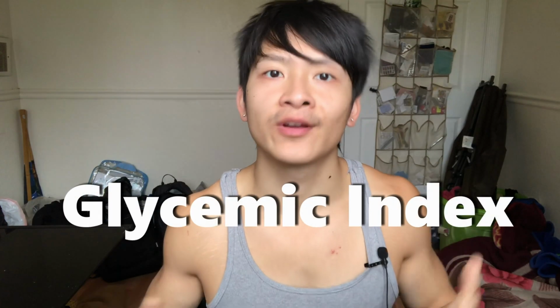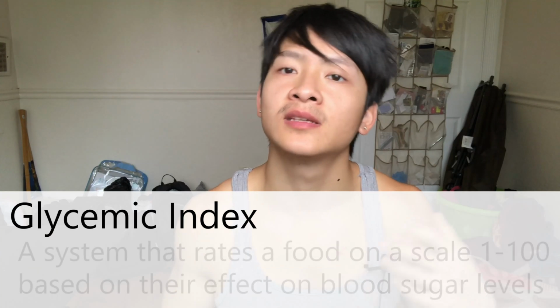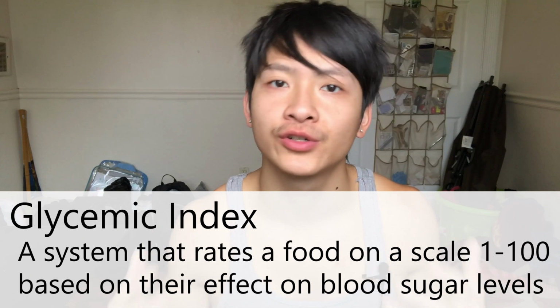We heard this glycemic index, and it's very carbohydrate related. What is it and what does it do? By definition, the glycemic index is a system that ranks a food on a scale from 1 to 100 based on their effect on blood sugar levels.